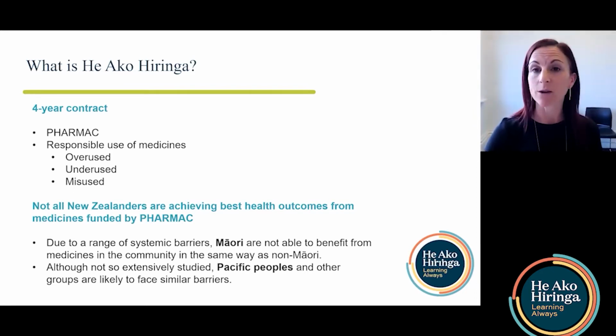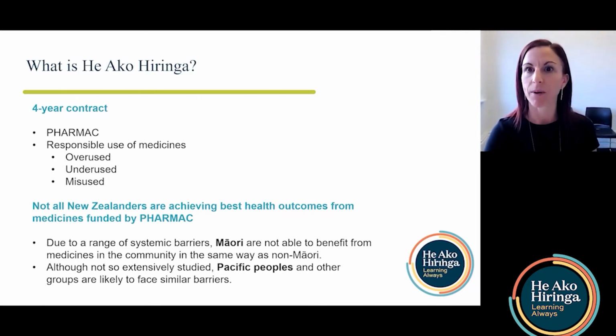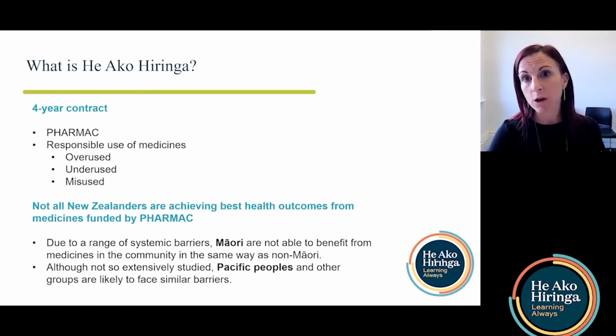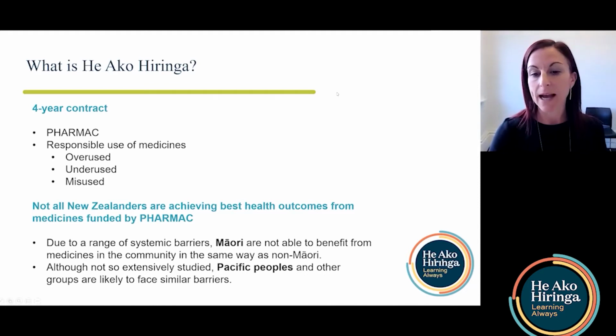This is really, the launch has been only in the last few weeks, all our resources have come about. The reason why we have a strong medicines access equity focus is that we know that not all New Zealanders are achieving the best health outcomes from medicines that are funded by Pharmac. This is due to a range of barriers that I'm sure many of you are aware of and have heard lots about. We know that in particular, Māori population are not benefiting as much, and although not as extensively studied, it would appear that Pacific peoples are also facing very similar barriers as well.